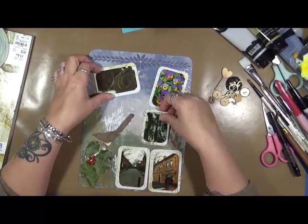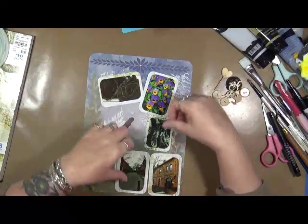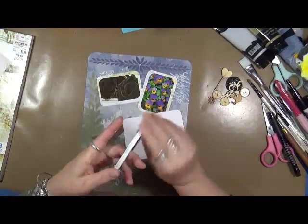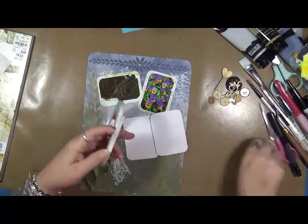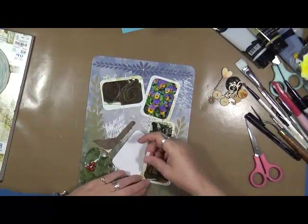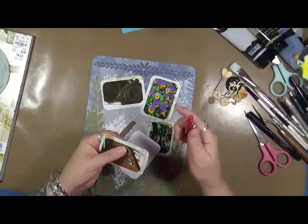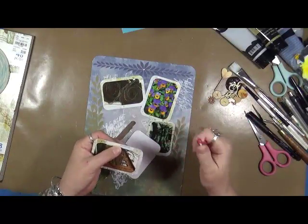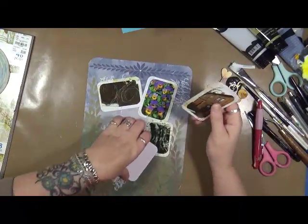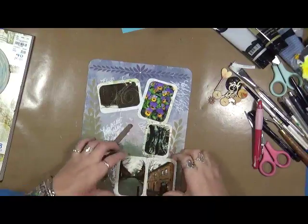I don't want to cover up everything that I did. I'm wondering if I should cut these down a little bit. Well, I'm going to put these two together. That's one thing we're going to do. And a piece of tape. I'm going to put the tape right here on this side. Find my pin. That's not the pin. I'm going to put this one right here. This building, it was so cool. It was so very cool.